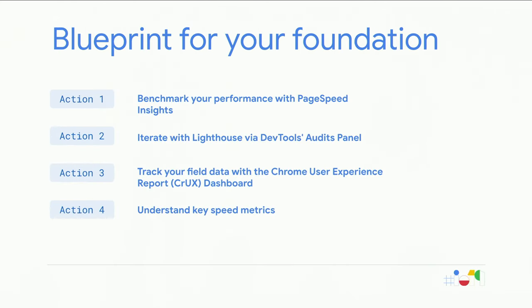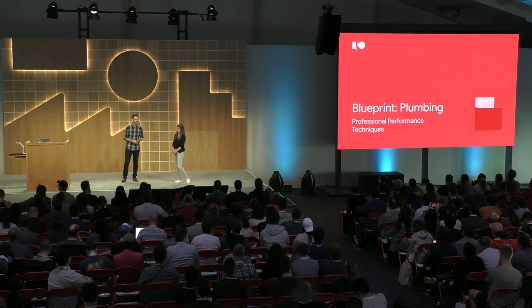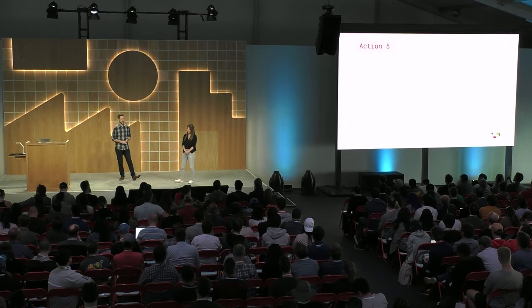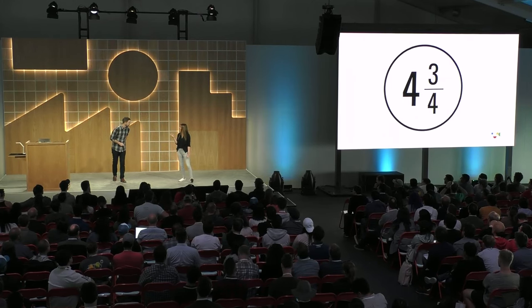All right, so that captures kind of the performance basics. Let's move on to the good stuff, some of the more intermediate items. So we're getting into the second of three blueprints, the plumbing. These are professional performance techniques. And actually, for step five, I'd like to introduce Amir. Hold on. You skipped a step. Step. Sorry, five. Amir. We just did four. No, there's one in between. There's a. Yeah, it's 4 3/4. And it's one of the most important. 4 3/4. Obvious. What was 4 3/4? Yeah, you can't skip that one.